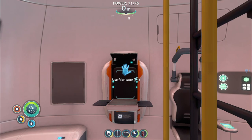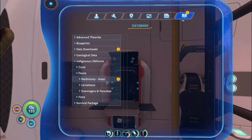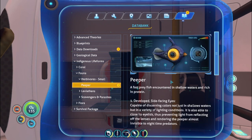Anyway, let's actually... real quick. Peeper. A fast prey fish encountered in shallow waters and rich in protein. Number one, developed side-facing eyes. The aesthetic eyes, as I like to call them. Capable of discerning colors not just in shallow waters, but in a variety of lighting conditions. It is also able to close its eyelids, thus preventing light from reflecting off the lenses and rendering the peeper almost invisible to nighttime predators.